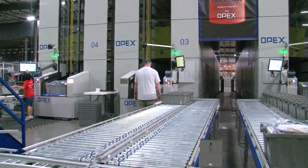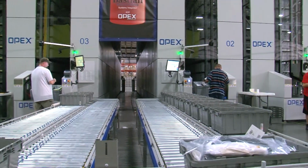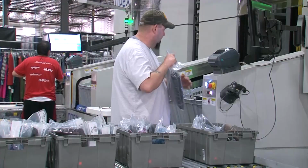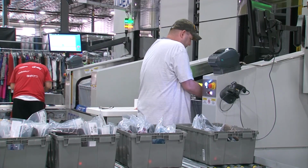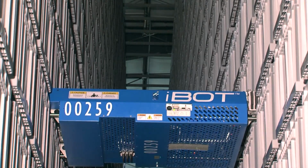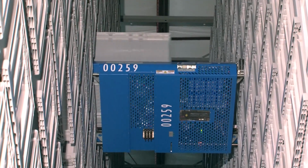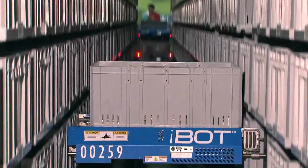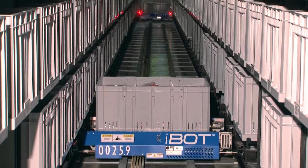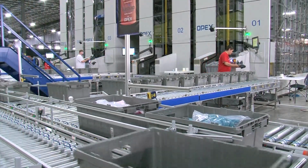The stations themselves are mirrored, which means that a conveyor line does not separate all the stations as in most similar systems. This allows the flexibility for 1 worker to cover 2 stations if needed. What made the Perfect Pick system so perfect for BHFO is that the system was up and running within just 4 months, much faster than other systems the company checked out. The footprint and the ability to process orders fast and accurately were also important considerations.